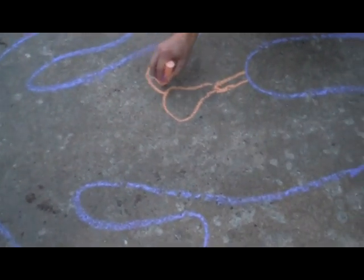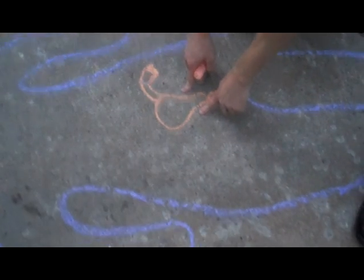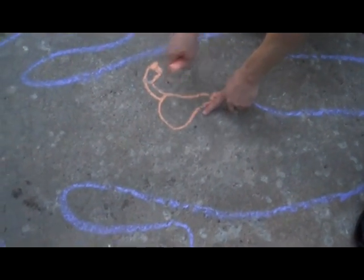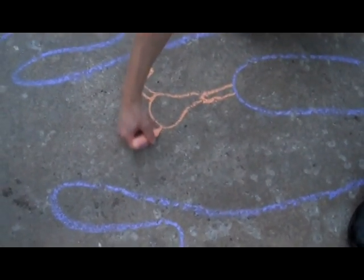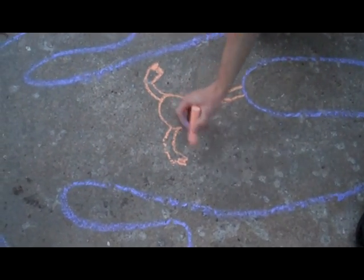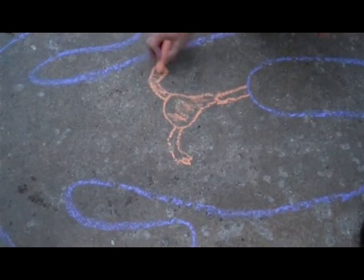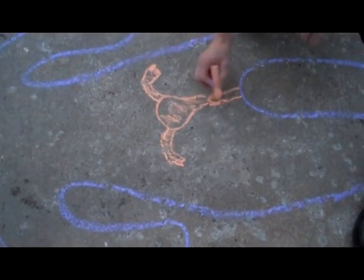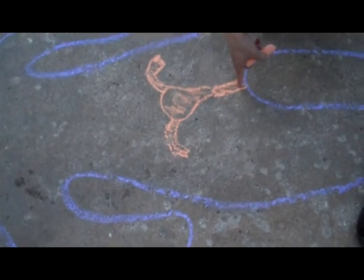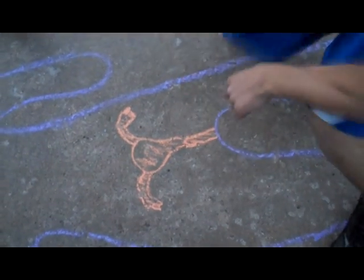You gonna tell everyone what you're drawing as you draw it? This is the uterus and the fallopian tubes. Pardon my French. I think it looks good. Mm-hmm. This is the vagina. Actually, just the opening is, isn't it? The whole thing. Really? Yep. Fancy, isn't it?